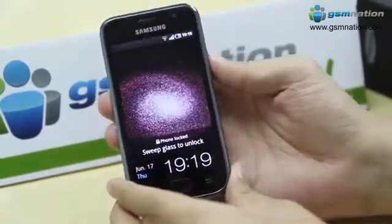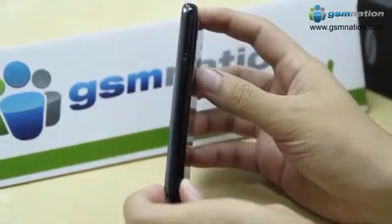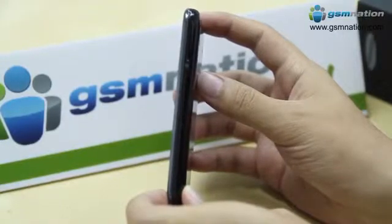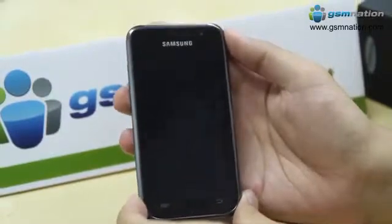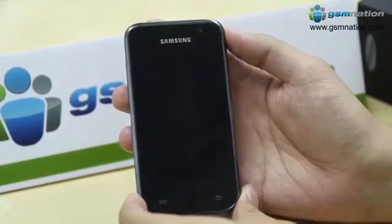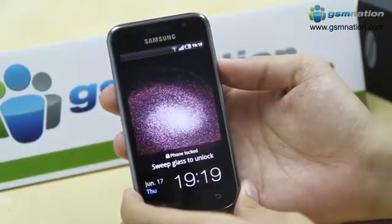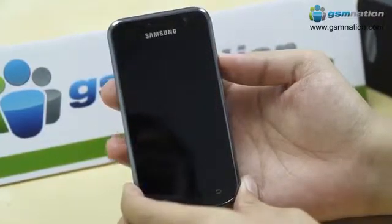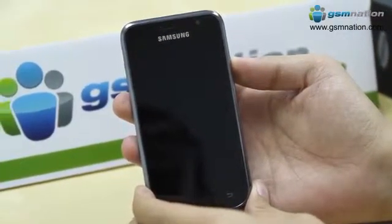Another reason why this phone is going to classify as an iPhone killer is if you take a look at the side. This phone is actually 9.9 millimeters thick. It's one of the thinnest phones out there. For having a 4-inch touchscreen, being 9.9 millimeters thick and running, of course, Android 2.1 Eclair with the TouchWiz 3.0 from Samsung, this is actually going to qualify as one of the best touchscreen smartphones we've got out there.